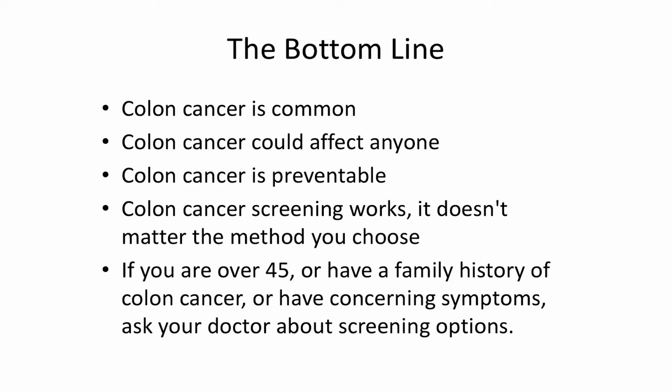The other thing is, colon cancer is very preventable as long as we're actively looking for it, finding the polyps before they turn into cancers, and removing the polyps at that time. If we do that and we're regularly checking on folks that make polyps and removing them as they come up, in most cases we're able to prevent them from ever having to deal with a colon cancer. And that's really our goal.